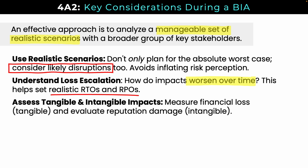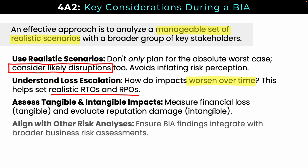We need to assess tangible and intangible impacts. Again, measuring tangible, like financial loss. So when availability is impacted, do we know there's going to be financial loss? But if we have reputation damage, such as through a data leak, that's intangible. It's more difficult to quantify, but equally important, maybe even more important.